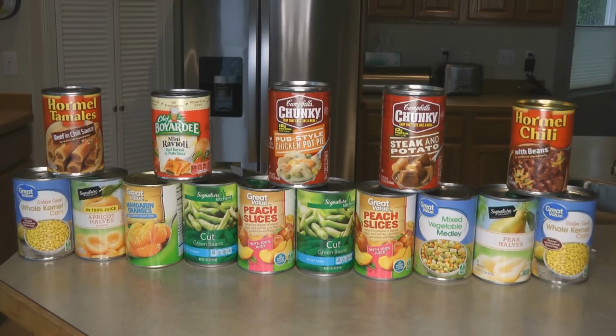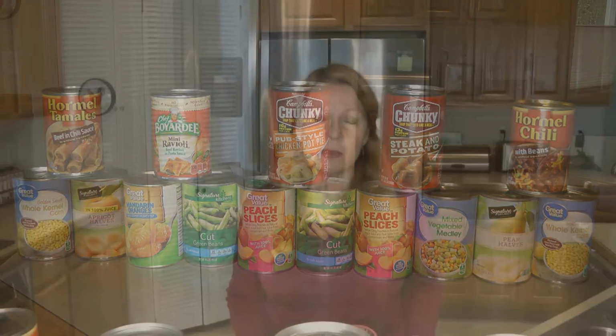That's a great start in an emergency, but we need to plan on around 2,000 calories per person per day. There's no way that that's going to meet those expectations. But in an emergency, you could grab and go, you could open these up and eat them right out of the can and have something to eat. You wouldn't have to prepare anything.